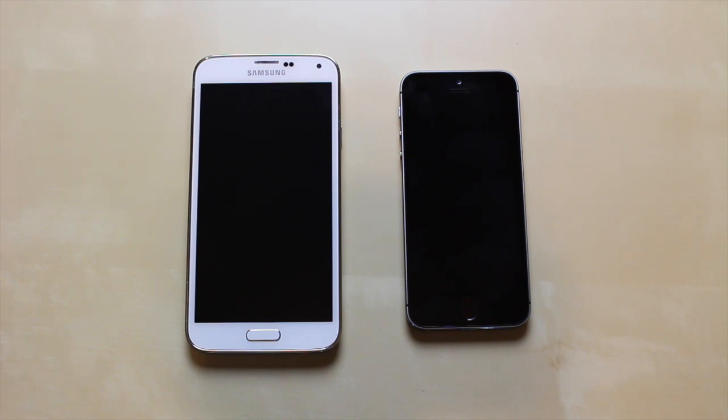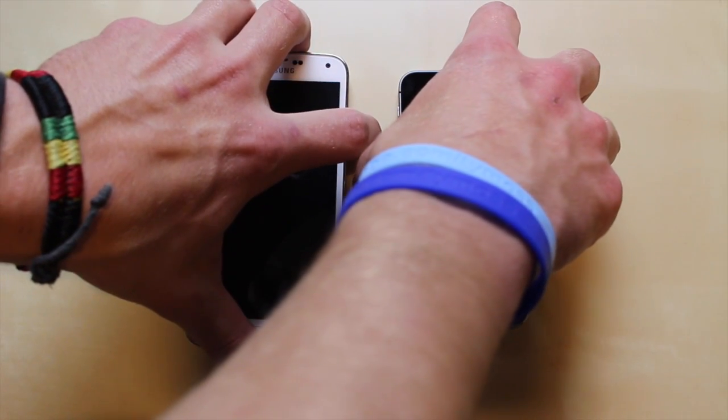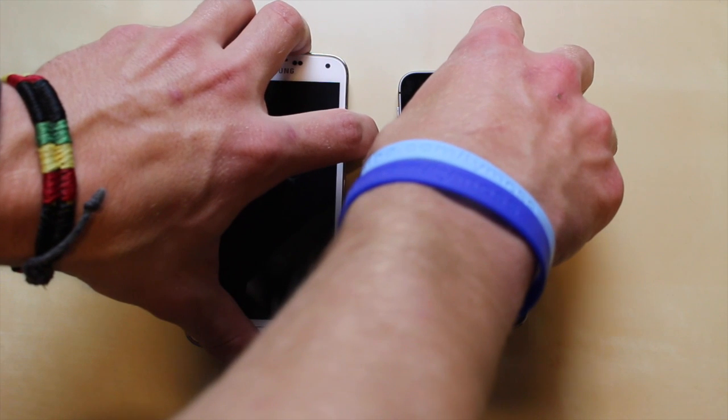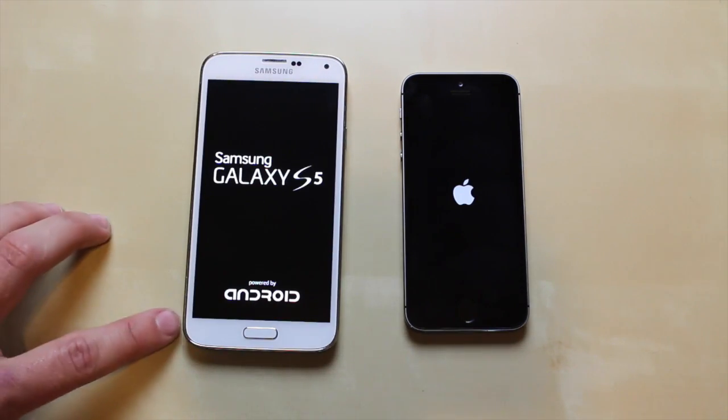Both of these phones are off right now, so the first thing we're going to do is a boot test. I'm going to hit the power buttons on both of these phones at the same time. Here we go. 3, 2, 1. Give it a second, and let's see which one boots up the fastest.